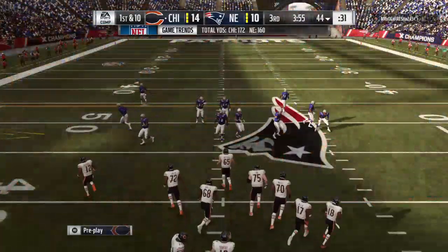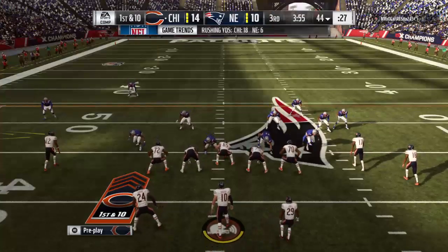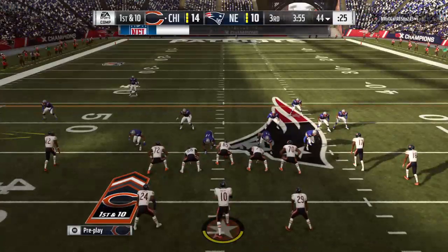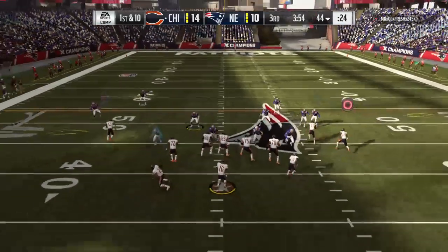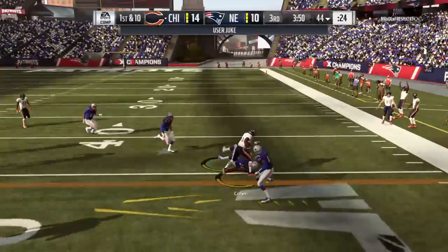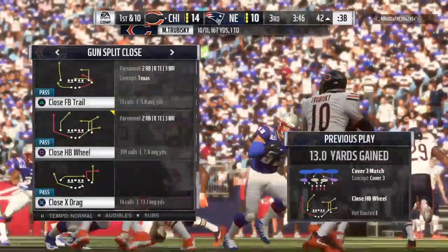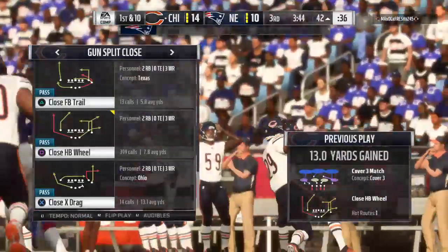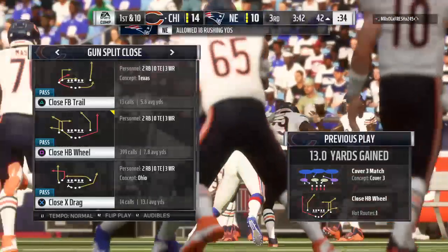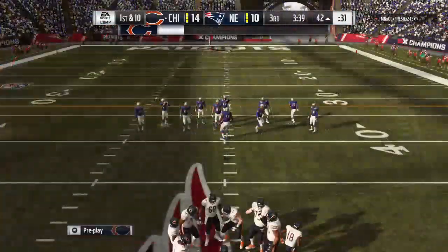Trubisky brings the Bears up 1st and 10 at their own 44. From the gun, it's Trubisky. Throwing for his running back, and he's got it complete. And they're well past midfield, just a yard or 2 shy of the 40. Solid way to start the drive. 13 yards, picking up the first. And a nice gain and a broken tackle along the way.